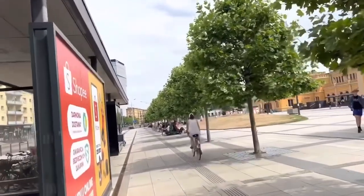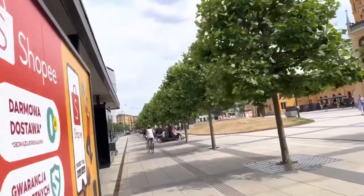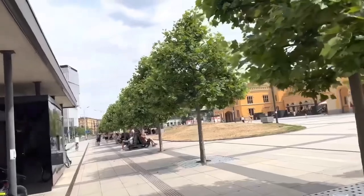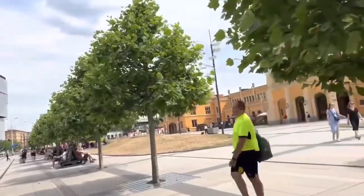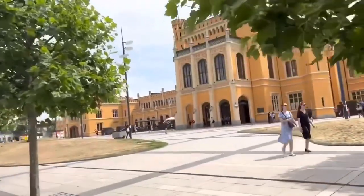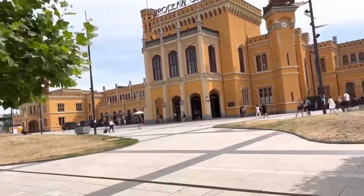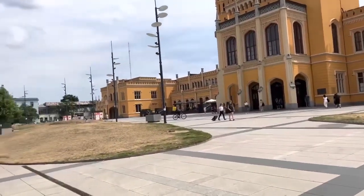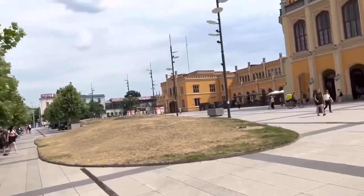And I've come in at about 14,000 steps, round about 6 miles of walking. That's just under 10 kilometres in just over 3 hours. So it's fairly slow paced. It's quite a hot day today, so it's been good.